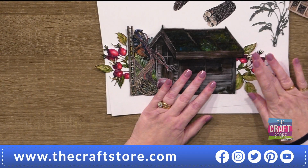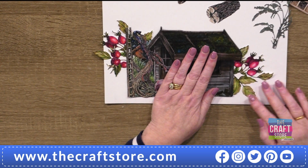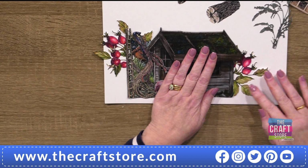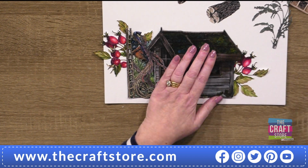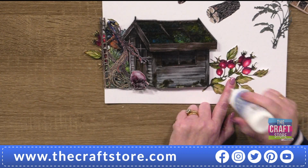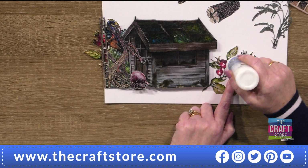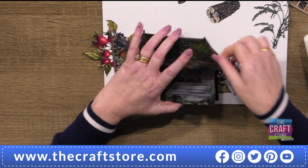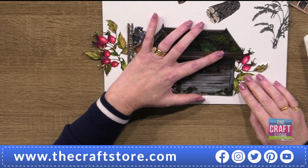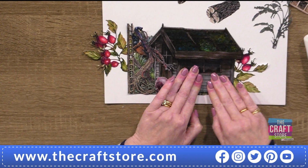So I'm now going to use the bottom of my card again. If you've got a glass mat, you can do that. And I'm just going to make sure that I want to have some of these rosehip berries peeping out from behind, like it's all overgrown in the back. So I'm just now going to put glue onto here so I can stick this to the back of my card. And I'm just making a mental note as to where the edge is going. So I keep it nice and level at the bottom like that. So that's going to stick to the back.